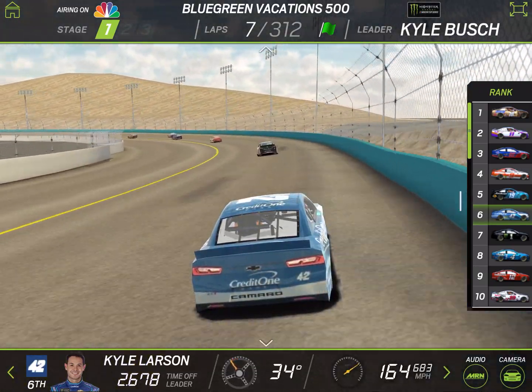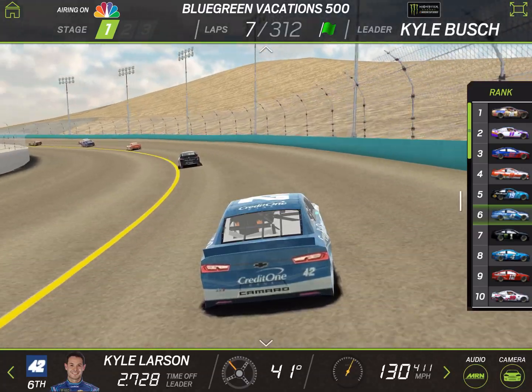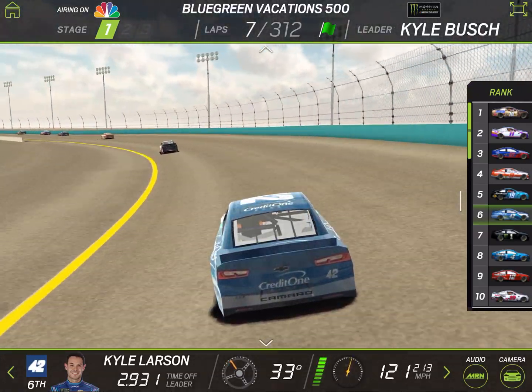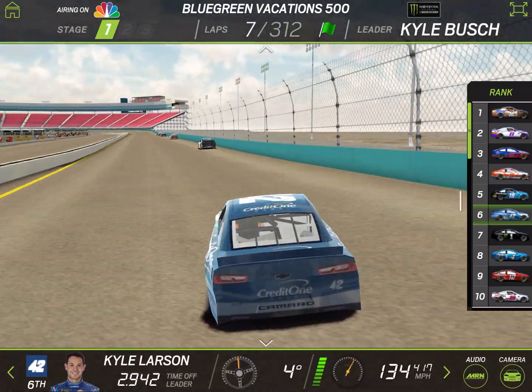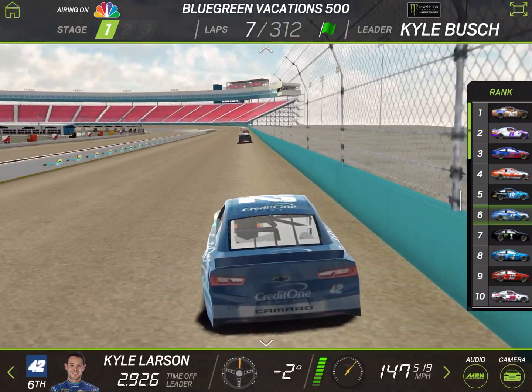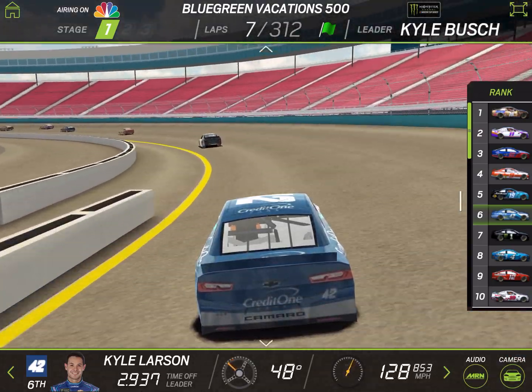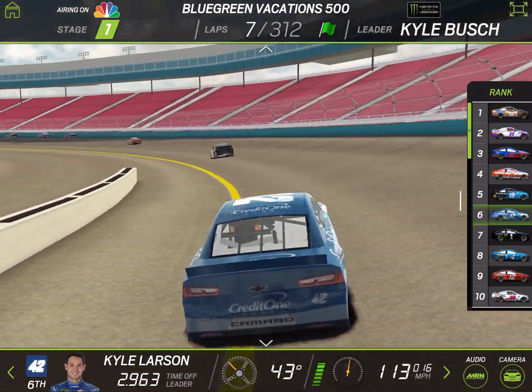While that brief battle was going on for that second spot, Kyle Busch was able to pull away just a little bit on the front straightaway, about 5 car lengths. Hamlin has already chopped that down to about 3. Battle for second continues. Logano still within striking distance of Denny Hamlin for that second spot. And as they battle hot and heavy, it's allowing Chase Elliott to close in from 4th.